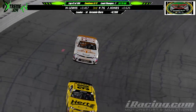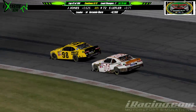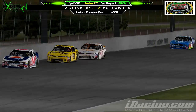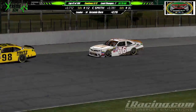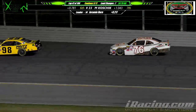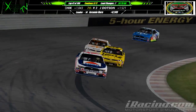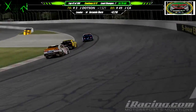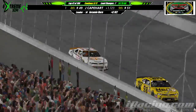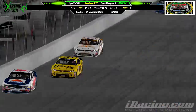The 76, Joshua R. Jones. He's going to close down on that 98 of Noah Lewis now for second. We seen Joshua R. Jones up here earlier on in the race in second. Now he's trying to claw himself back to that. We're just a few laps here away from halfway. We've seen corner number 4 be an issue here all night, and the exit of 2. 53 laps to go here.